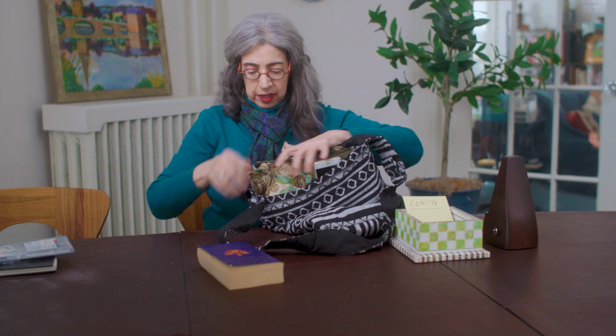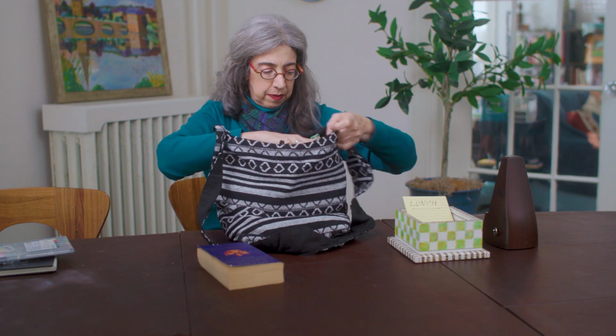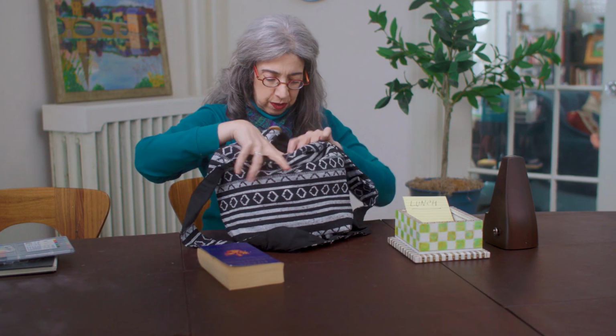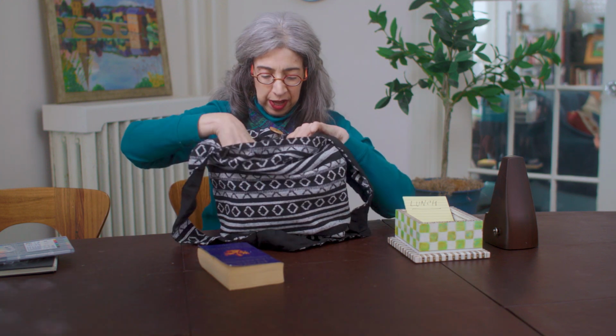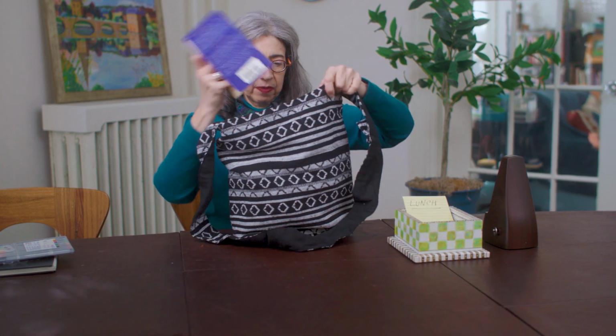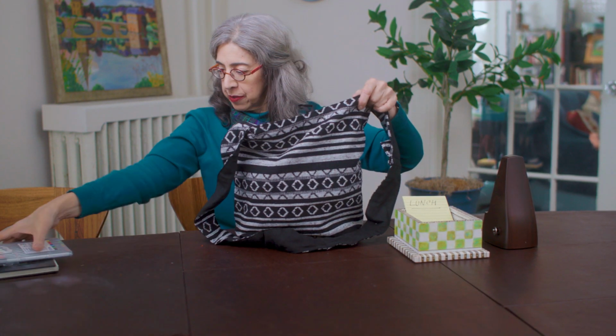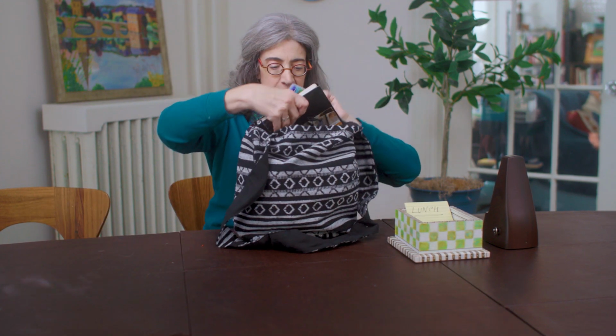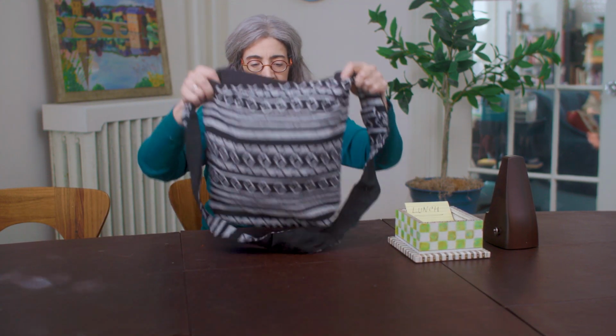And it slips in, and you want it to slip so that it's nice and firm at the bottom. There you go. I'm not even going to close it because I want to be able to just reach right in and get these things. And then I can just carry my book on top of it, put my sketch pad and my fun little pens right on top of it. Easy. Easy to find anything.